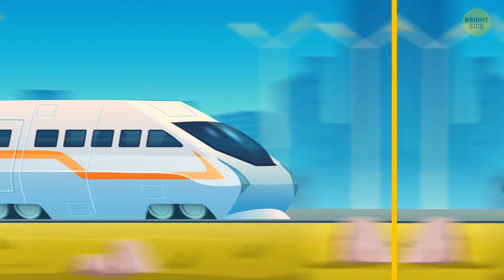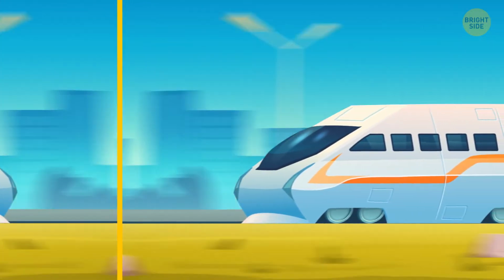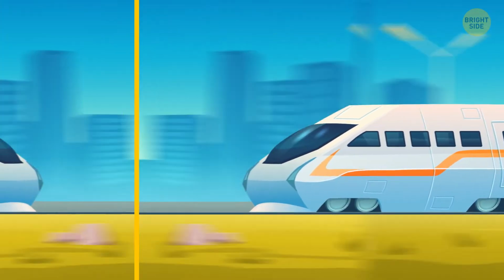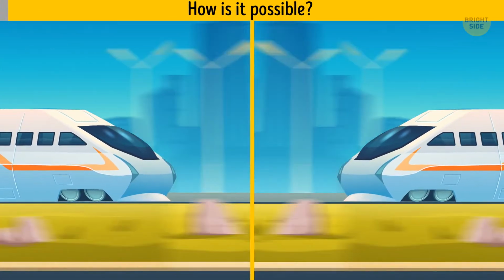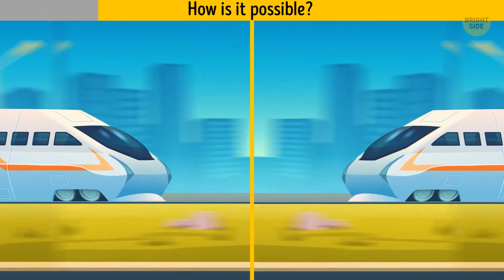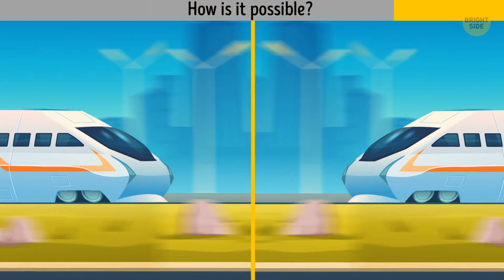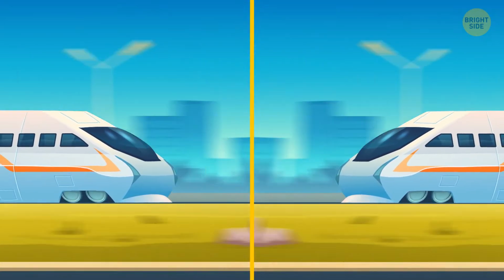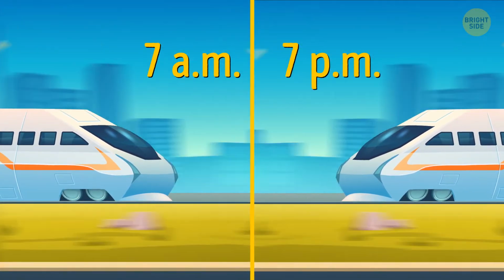There were 2 trains heading towards each other. They were going along the same track, and it was 7 o'clock on the same day. And still, the trains didn't crash. How is it possible? One of the trains was moving at 7 a.m. and the other at 7 p.m.